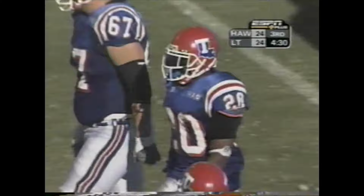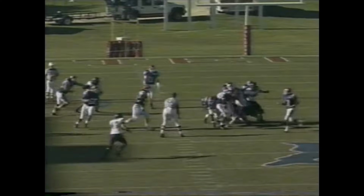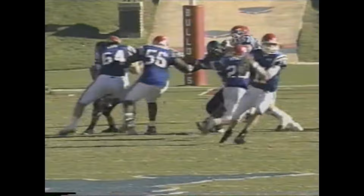McCown has time in the pocket, looks outside, finds Moats. Moats down the left sideline, to the 50, and finally forced out of bounds. Elamimian, the corner, finally gets the little back out of bounds, but not after a big game. I'll tell you what, this little man has made a difference, number 20. He not only can run the football, and we've seen that last drive, 64 yards hitting right in the mouth, and there's one example right there. It's tough, hard-nosed running right up the middle, time and time and time again.